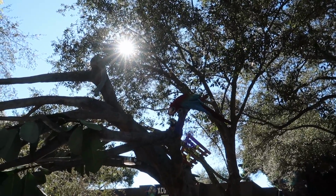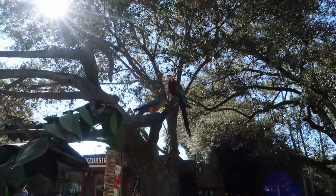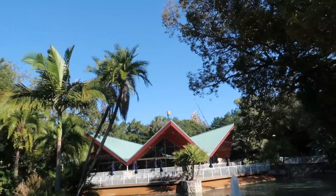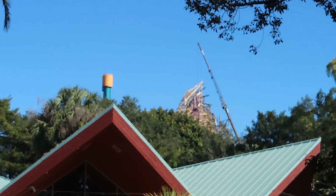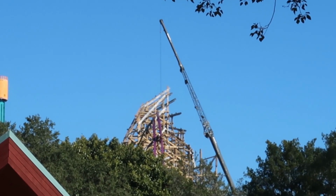Oh, here comes the other one. Oh! The squirrel dropped something and made them both jump. You can see right there, one of the next pieces they started working on was right there. I don't know if you can see how well it is. There we go. Sorry, I was having a hard time getting it to focus.